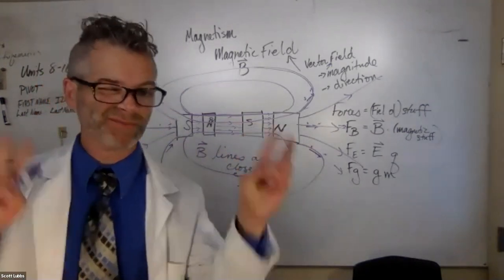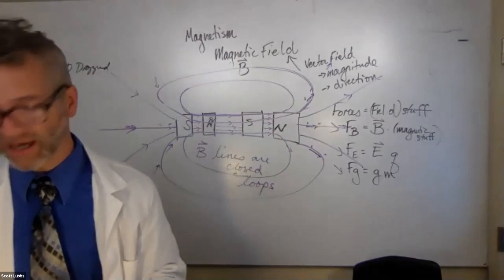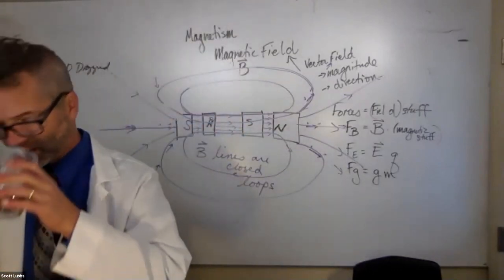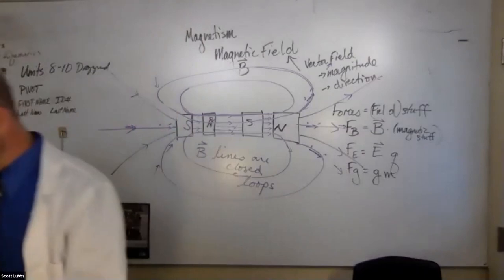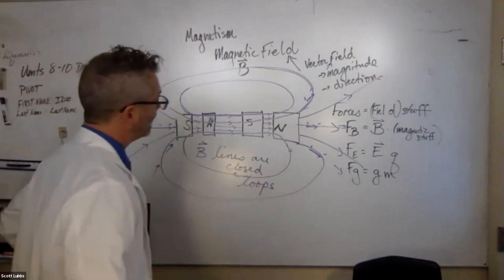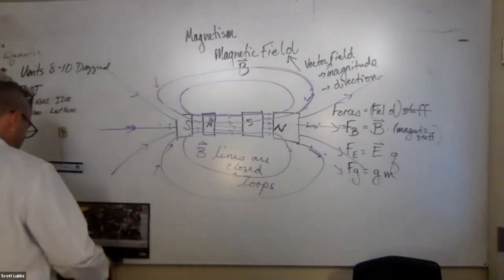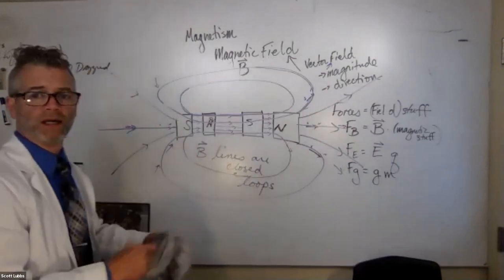Electric fields start on positive charges and end on negative charges. However, in a magnetic field, they are a closed loop that goes all the way around, which means that it has no beginning and has no end. This is why I don't think we'll ever find a magnetic monopole, short of finding some other massive changes. All right, any questions on that before I erase it? All right, then.